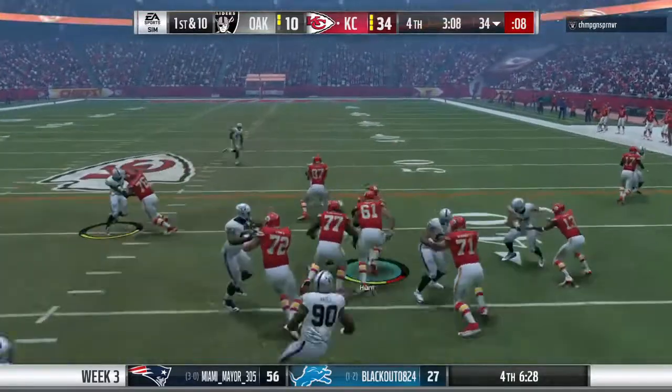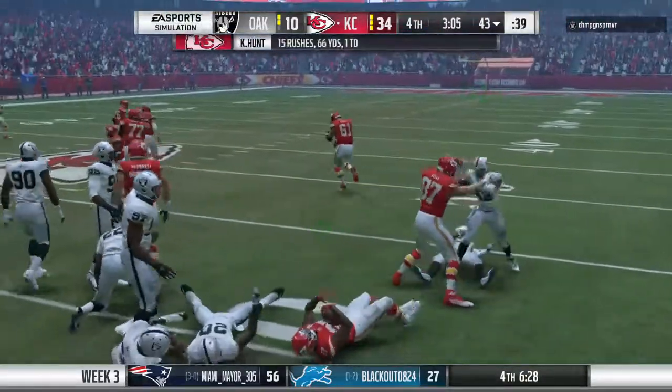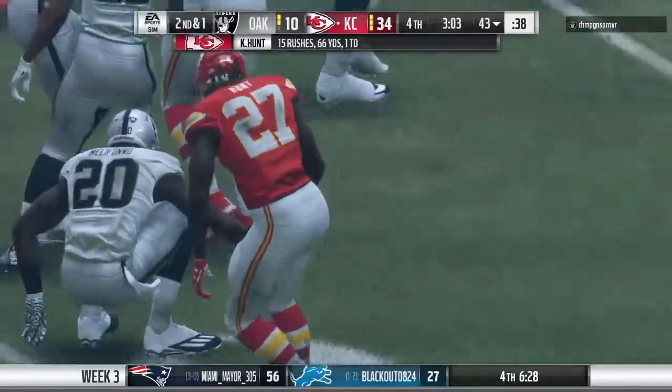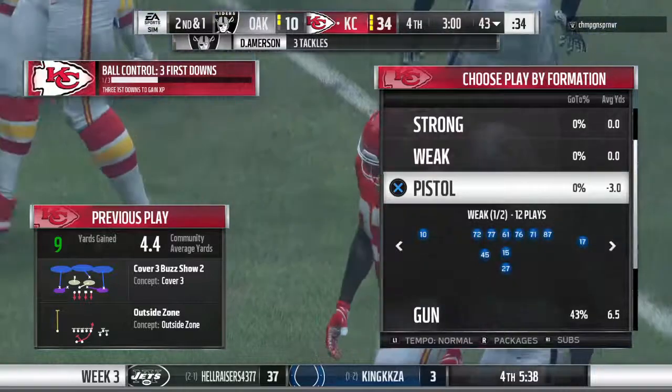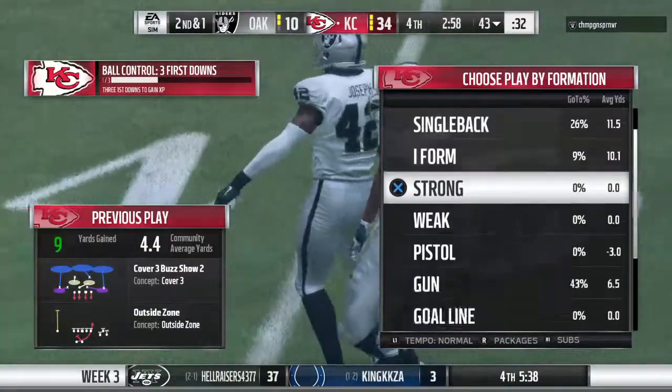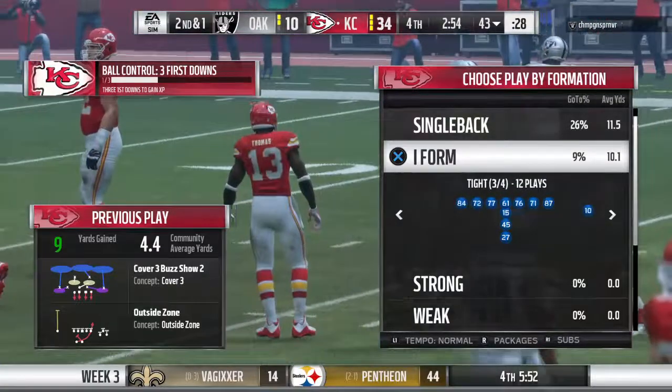They'll run it now out of the gun. And he's able to break one tackle, but then quickly brought down. But a nice little gain. A nice run there, 9 yards, and it'll be 2nd down. Didn't get to the sticks, but that's an ideal carry there on 1st down, isn't it? I mean, now you're 2nd and 1.